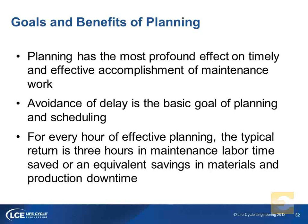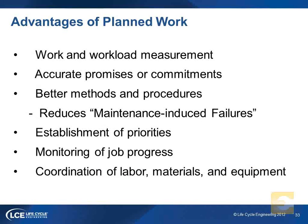But that last bullet is a very important bullet as well. For every hour of effective planning, we'll typically return about 3 hours in maintenance labor savings as far as how long it'll take. So if you remember what my definition of maintenance was, it's getting the equipment repaired as quickly as we can, in the shortest period of time that's optimal cost and least disruptive to production. So that's what this slide is talking about.